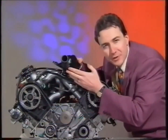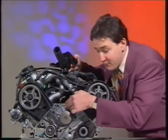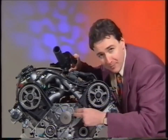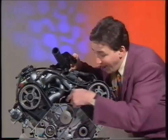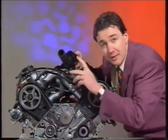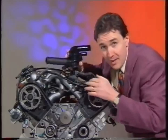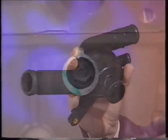Next, a word about cooling. As we saw earlier, the water pump is mounted here and is driven by the smooth side of the timing belt. It's non-serviceable and is supplied as a unit. Behind it, the thermostat is in this housing, located in the V of the cylinder block. It's not available separately. The thermostat and the housing are also supplied as a unit.